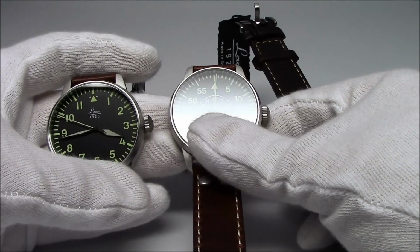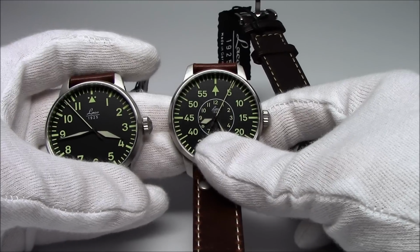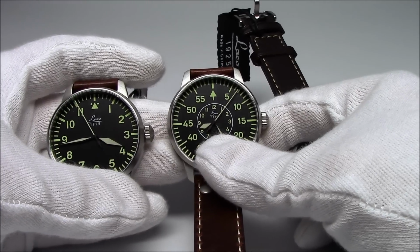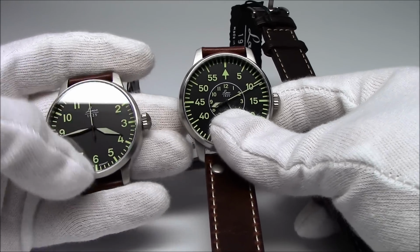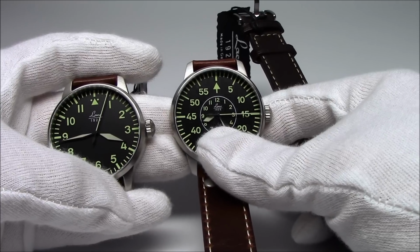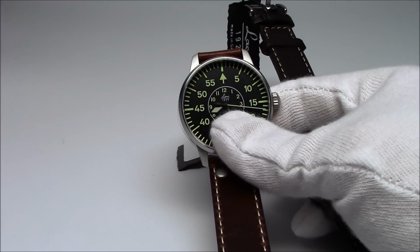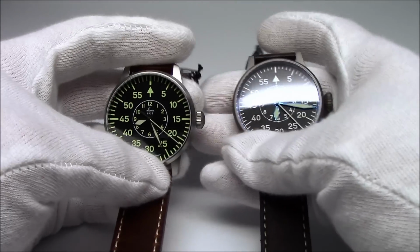There's no bezel to speak of. Pilots' watches are all dial, all crystal. So a 42 millimeter pilot's watch wears larger because there's nothing around the dial to really take up any of the space, and there's really nothing around the dial to protect the crystal. So going to sapphire was a nice change for them. It was a good idea.